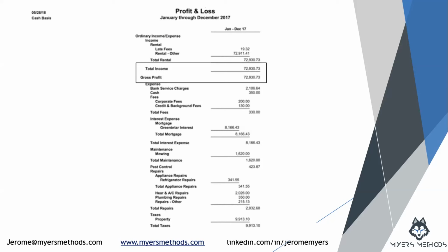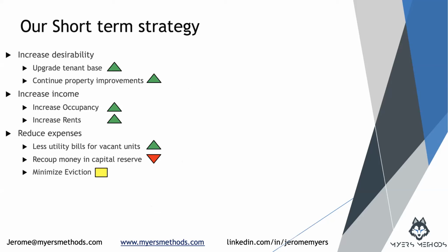This was the father and son that owned it. They didn't have the money in hand to make the investments to take the property to the next level. At this point they were renting the units at 490, 475 or 500, and then the vacancy is what took out the rest of that income. Our short-term strategy going into this deal was to increase desirability by upgrading the tenant base and doing some continued property improvements. We thought that would lead to increased income.